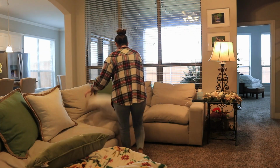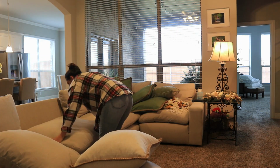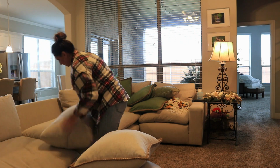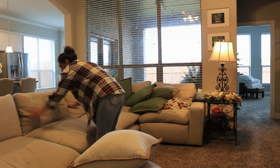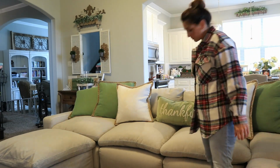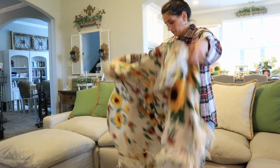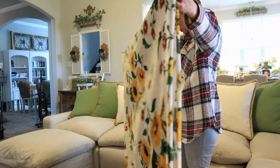But I knew what I was getting into when I bought this couch, but I feel like once I do get in some extra filler, it will be a little bit less high maintenance. And you can really tell a difference with this couch when it's been sat in versus when it's like me, look at this, it's completely fluffed and beautiful and all of that.